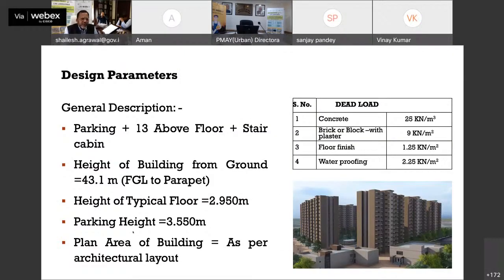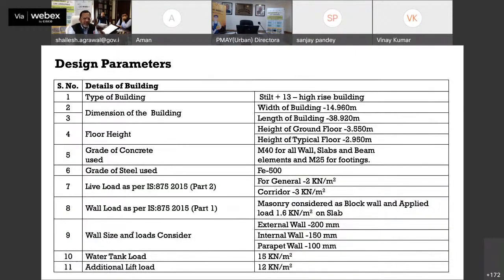Now, this has already been explained to you, this is the general description. We have stilt plus 13 floors along with the stair cabin, and the height of the building from ground is 43.1 meters. So it has to be designed for high wind velocity as well. And the height of a typical floor is 2.95. So these are other details.